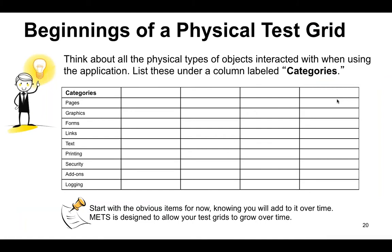The physical items you're identifying are going to go under the categories column, and you're going to add one of them per row. Remember to start at that 10,000-foot level and write down all the obvious ones. You can see I've added pages, graphics. I'm obviously talking about some sort of web page here. Forms and links, text, those sorts of things.